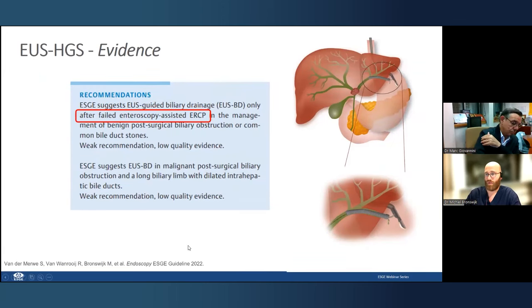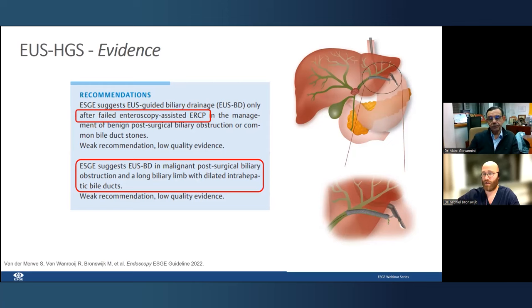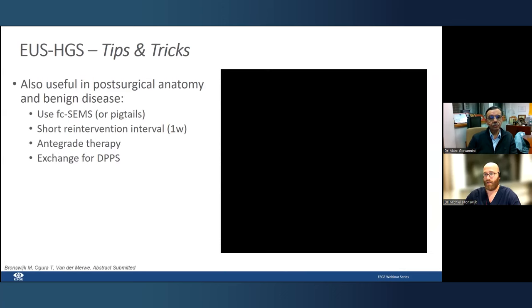For patients with benign disease, we also suggest hepaticogastrostomy for those patients that fail enteroscopy-assisted ERCP, and especially it's useful in those patients with long limbs and post-surgical anatomy and malignancy. And this is also how we now approach hepaticojejunostomy strictures. If patients fail enteroscopy, we do it in the same session: we first attempt enteroscopy, and if it fails, we immediately switch to EUS and then perform hepaticogastrostomy with a fully covered stent.